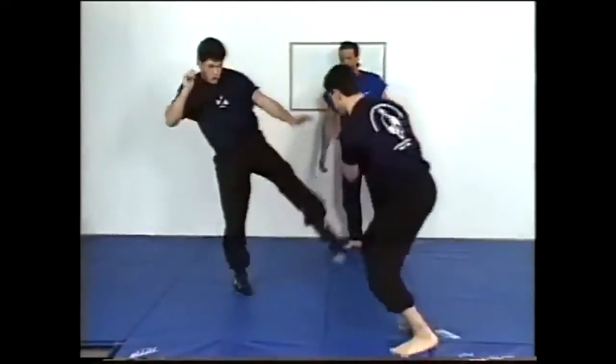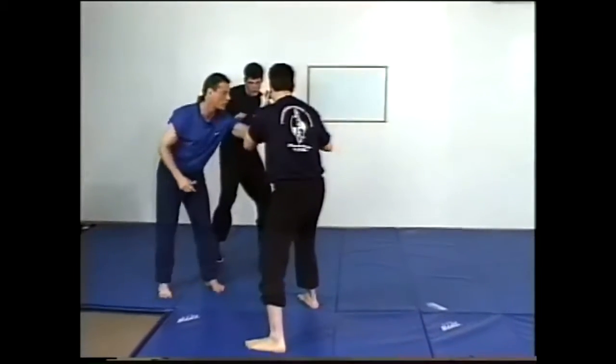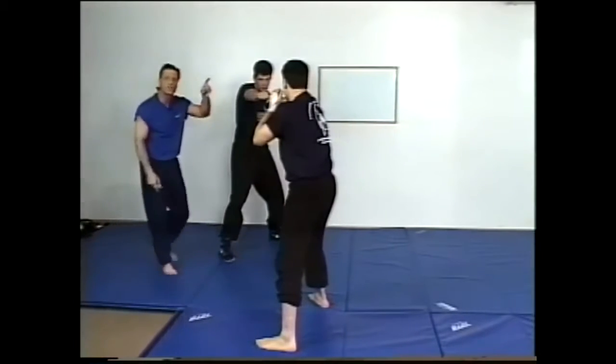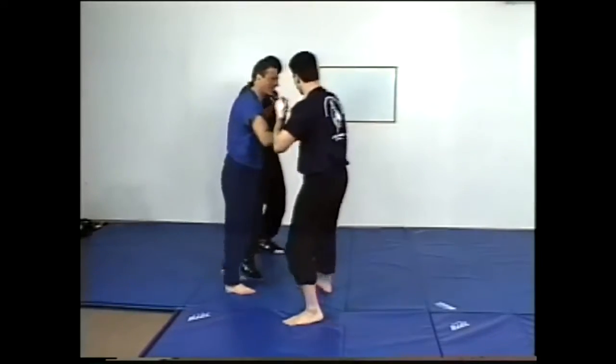Break, don't move. Now look how far they are away from each other. This is the range that they have been maintaining throughout their entire sparring session. Now go into kickboxing range, please. Thank you. That's all I wanted to see. Okay, I can't see it too long. That is not the range you want to fight out of. You want to fight out of the range they're fighting out of.